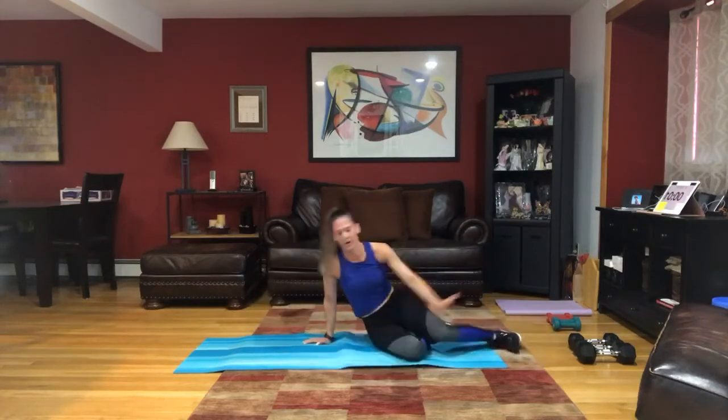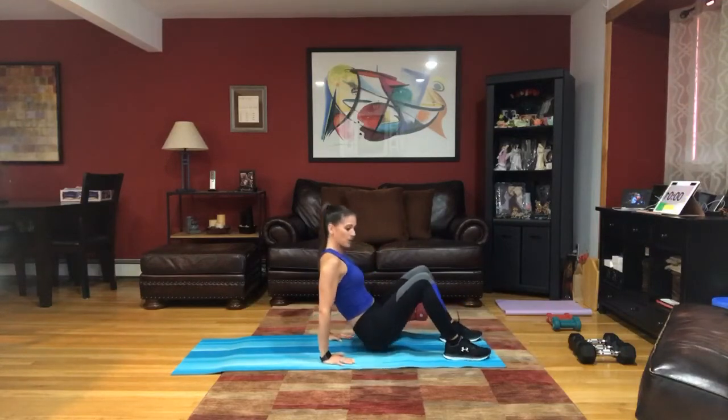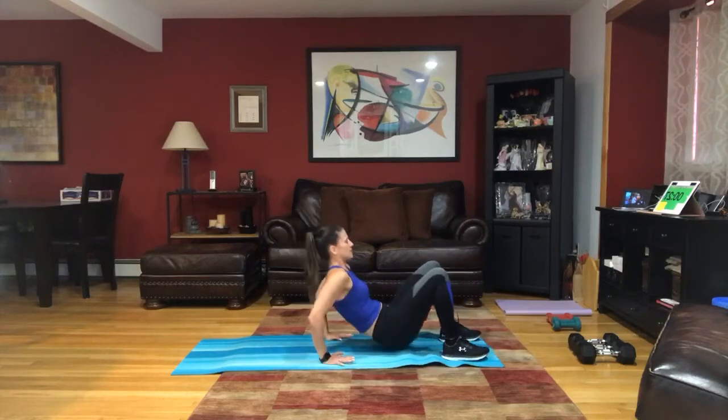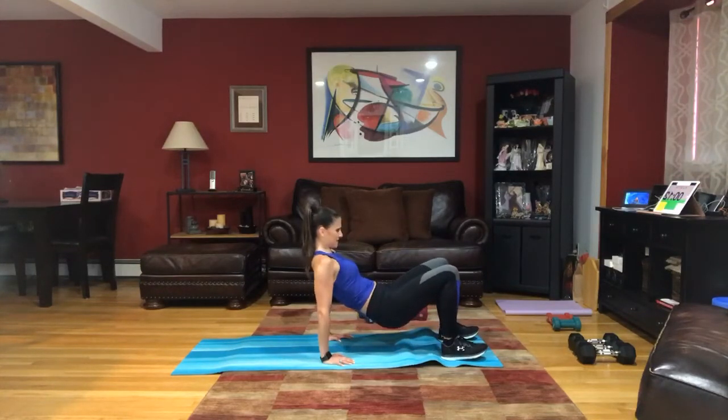And rotate over right here. Last and final set right here. Keeping that bottom on the floor, lifting by bending, extending the elbows, or again, hovering to make it more challenging to finish it out right here. 20 seconds left to finish it out. Last and final 10 seconds.